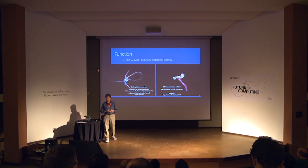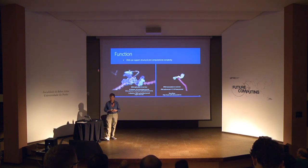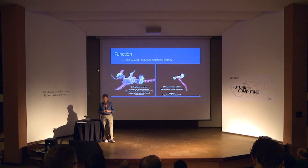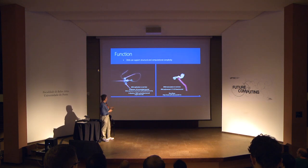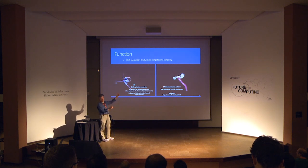So the other thing that DNA can do, not just structurally, but also mechanically, is replicate. Here you can see the process of DNA replication. This is a movie, it's not reality, but it's done in real time. So this is the speed at which DNA duplicates itself. You get one double strand of DNA in and two double strands of DNA out.